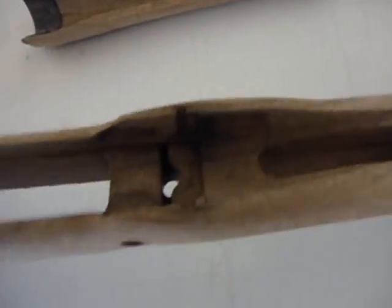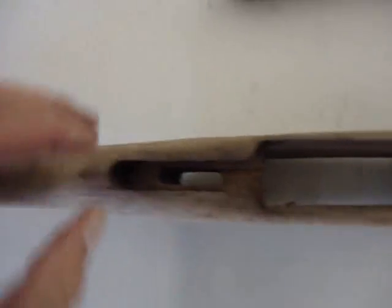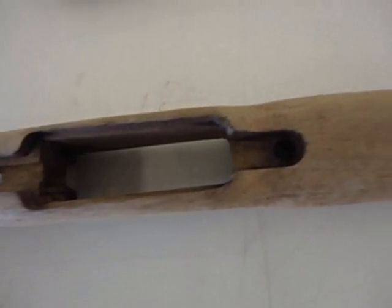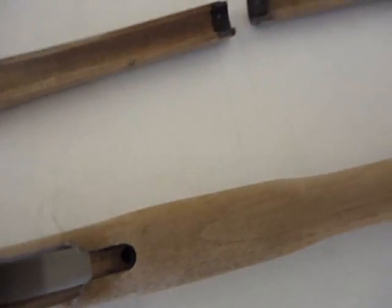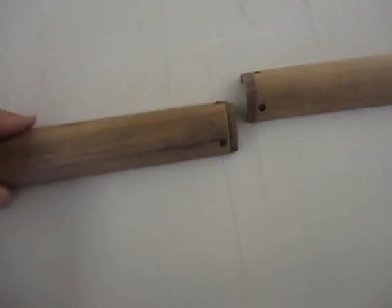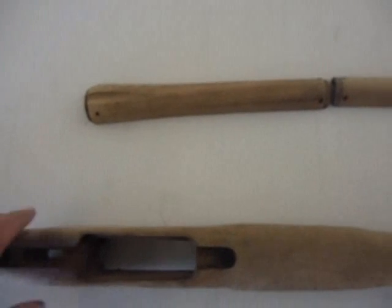I don't know if there's any cracks at all in this thing. I don't really see. Yeah, there's just nothing. I just don't see any cracking at all. So it's an excellent stock. Same with the handguards. There's no cracking there. Nothing. Just perfect use you could ask for.